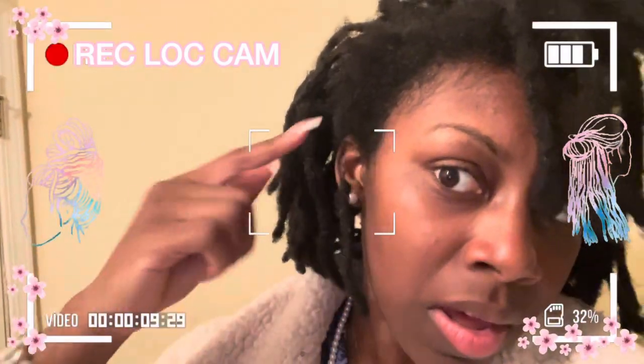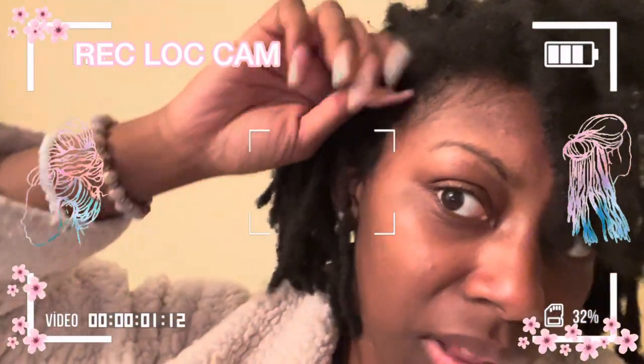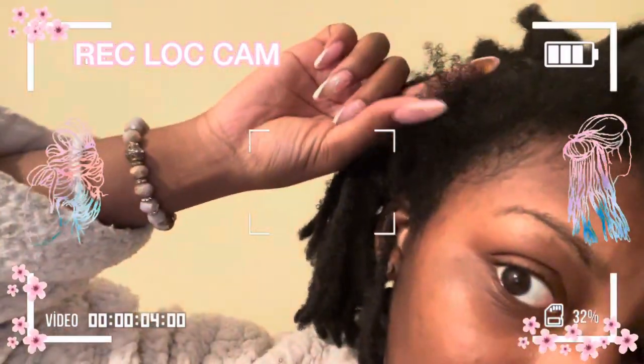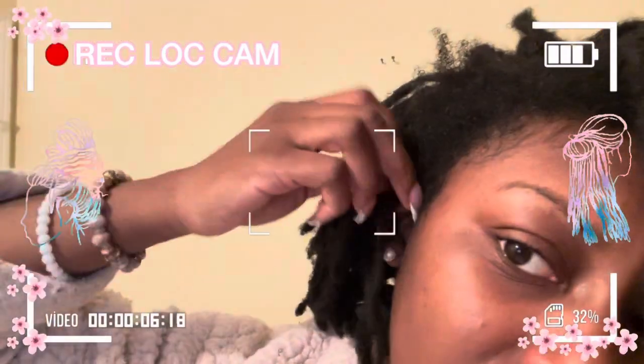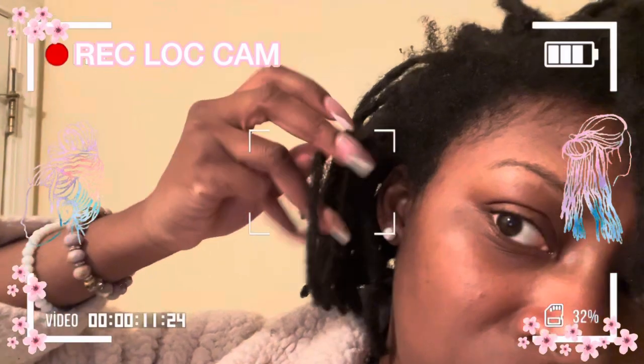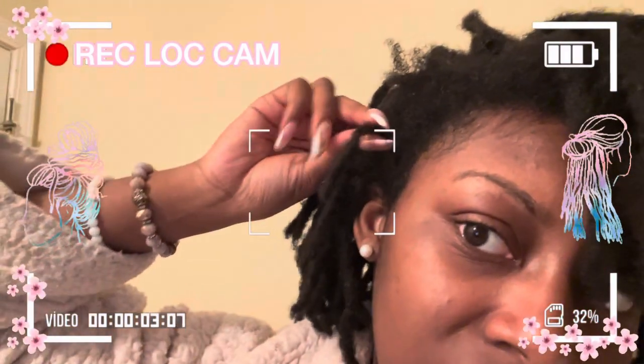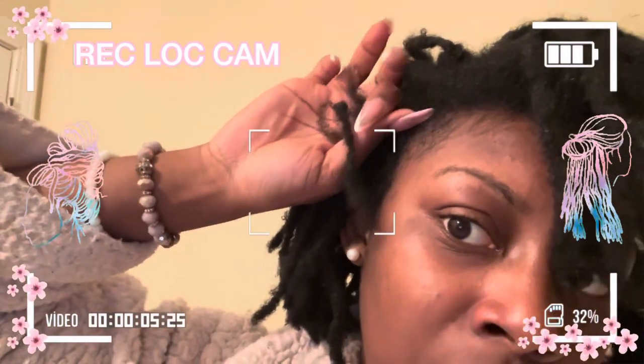This is hanging on by a thread. And it's right under where another one fell out. So all this hair right here was a lock, and the one directly under it is thinning out. So what I might have her do is just cut this off, reattach it to the root, and then combine it with this one right here. But I'm gonna see what she does. I have 3 locks that fell out, but I only have 2 locks in my purse. So we're gonna figure it out.